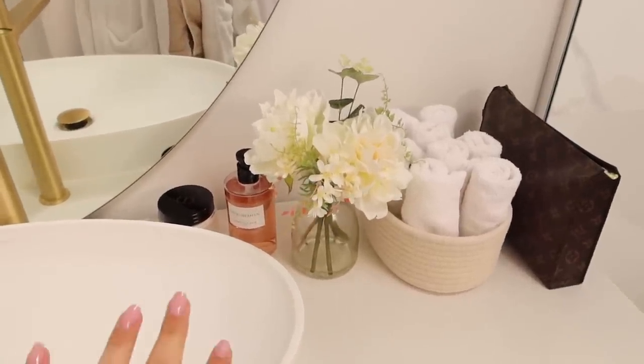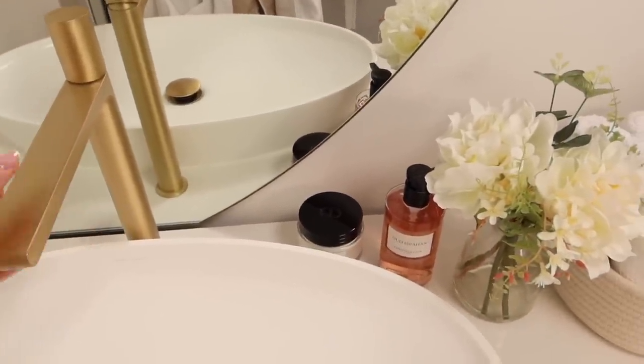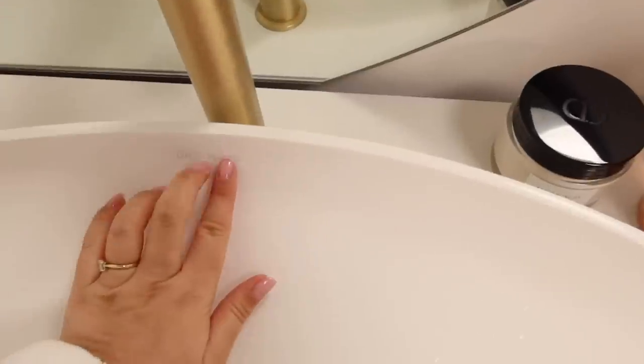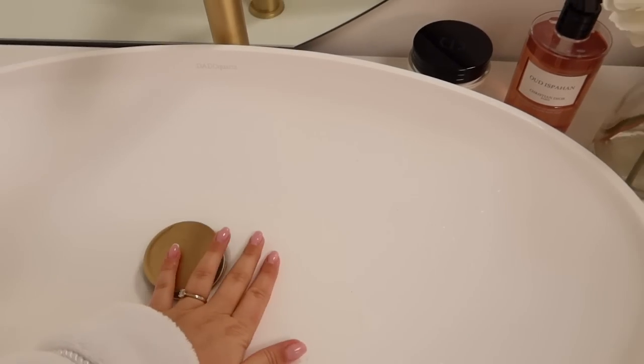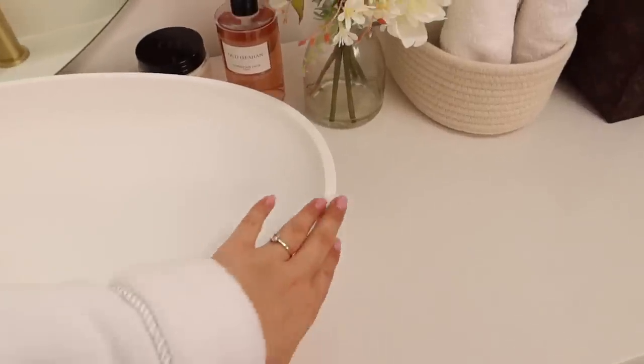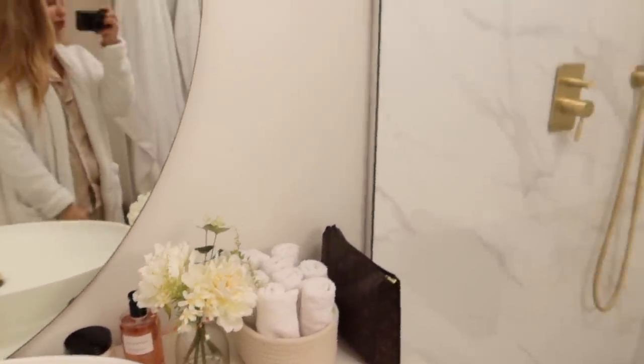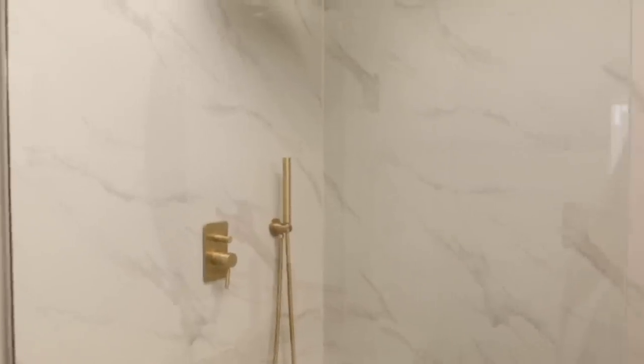I change this from time to time. If you didn't know, my taps are from Bagnodesign. My basin is from DadoQuarts, and then this is also from Bagnodesign. They all match really nicely. And then this, I think, is called the Dubai Basin. I just love that this truly feels like a hotel.